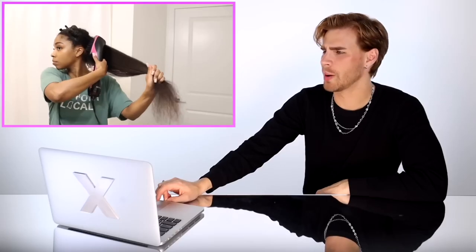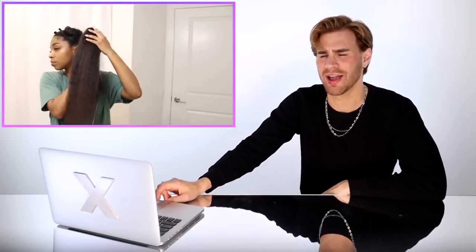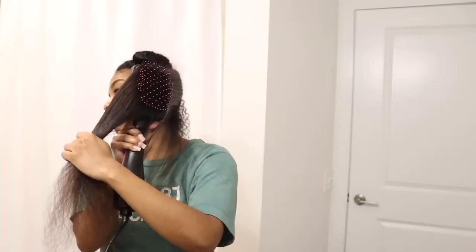So, I don't know. We whipped out the brush attachment, I guess, for the Rev Air. This is looking a little bit easier and also looking pretty good.